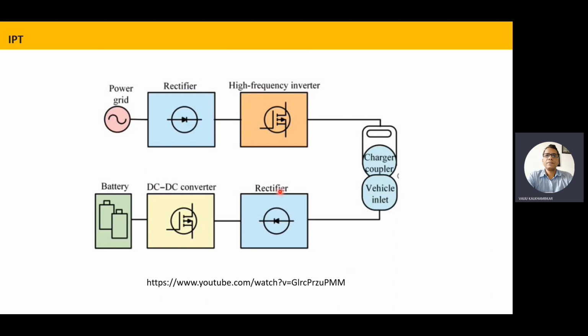So the figure shows the IPT technology where supply is taken, rectified, converted into high frequency using the inverter and given to the charge coupler at one end. At the vehicle inlet, there is another coil connected to the rectifier which receives the energy at high frequency. With this other coil, it is again rectified and suitably converted to the DC level by using a DC to DC converter and given to the battery.